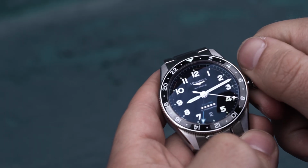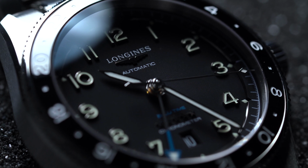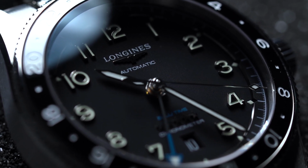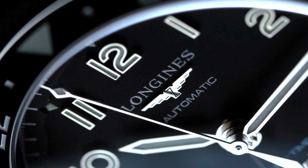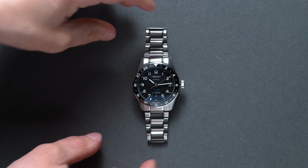Cutting through the noise, the Spirit Zulu Time is the perfect watch for a more classic, pilot-inspired piece, for anyone with less than $4,000 to spend, who would also make fair use of the GMT function, or for someone who's already been considering the regular Spirit, since the GMT is only $50 more.